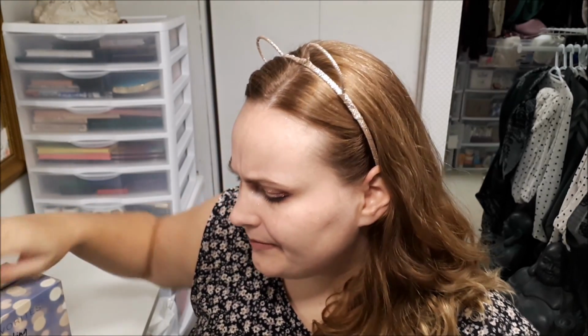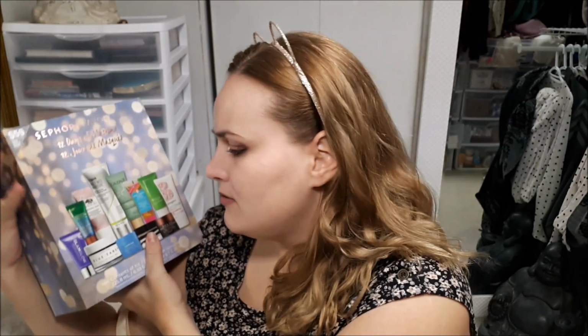Hi everyone, so I'm going to be looking at Sephora's 12 days of masking. I love masks, so I was really excited for this. I do think some of their favorite sets maybe aren't the greatest right now, but for $59 I'm testing this out, opening it up, and I am so excited.